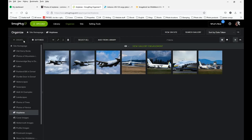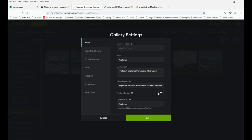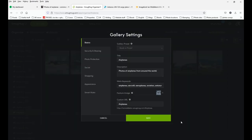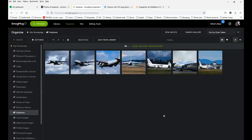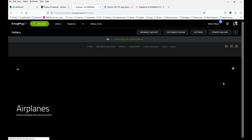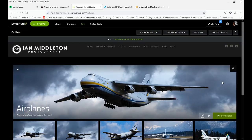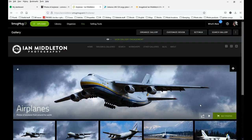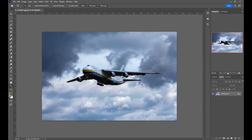And now I've got images there. I can go to settings and choose a featured image. So we can choose that one. That's now my featured image. Now that's saved. And now I can view this gallery on site. Now this is a new gallery in my Smugmug website. And there it is. And these are immediately available for sale. So there you have it.